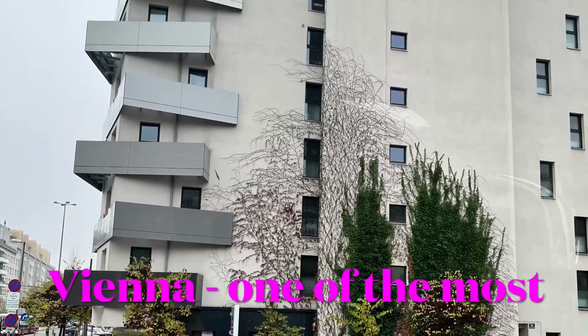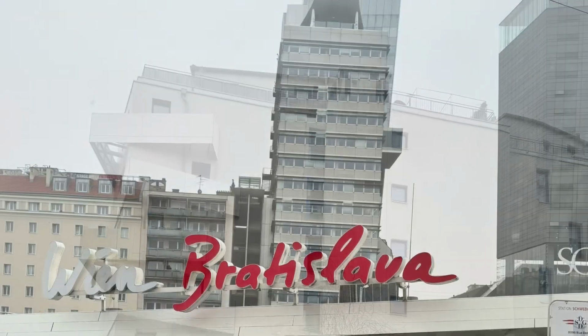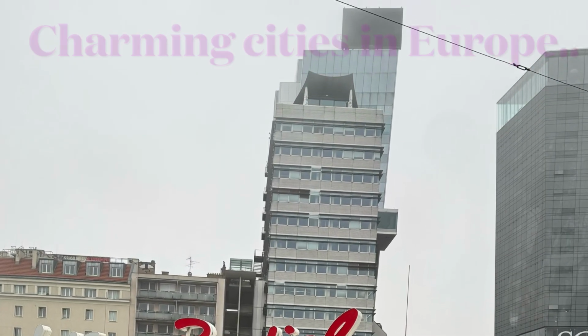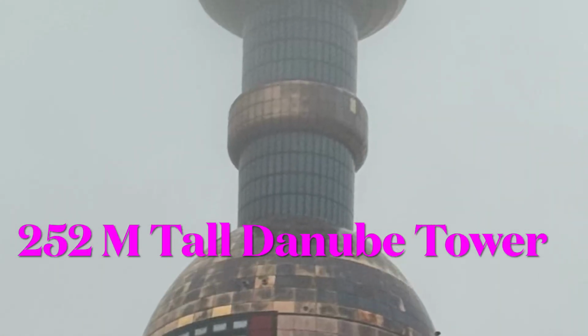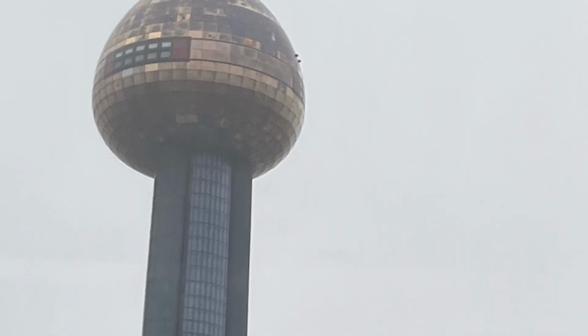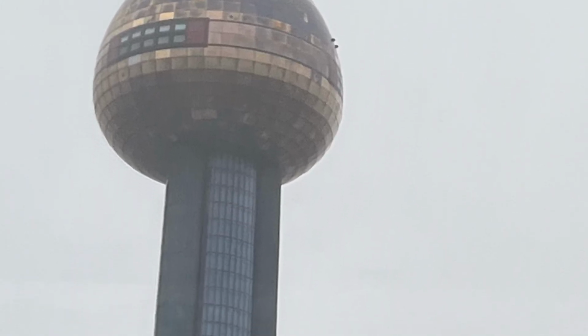We started the Vienna city tour in a bus, going around seeing the various landmarks. Built in 1964, the 252-meter tall Danube Tower is the tallest structure in Austria. It has a viewing gallery at the height of 170 meters and offers a 360-degree view.